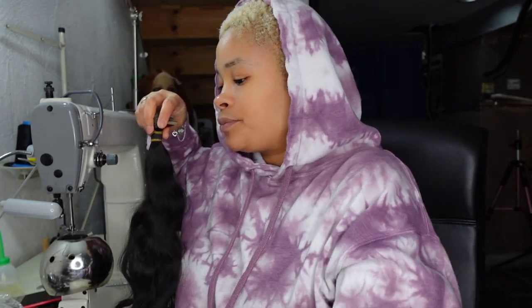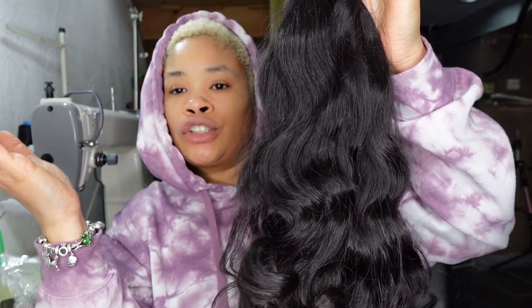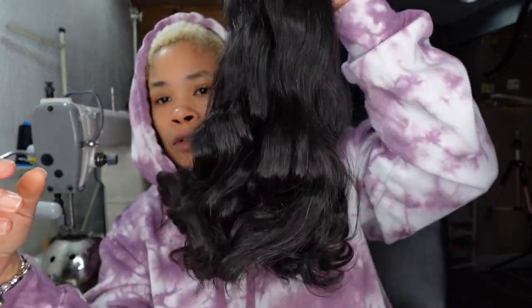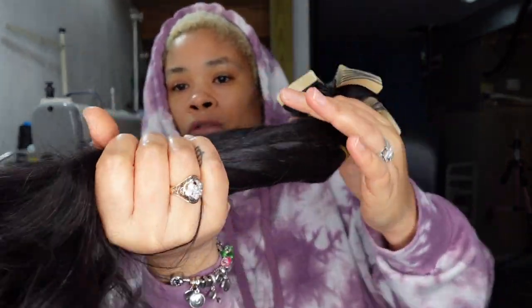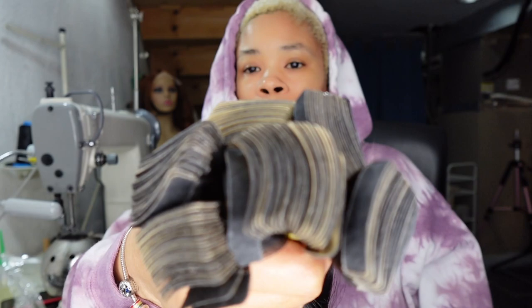So anyway, this is my 18 inch body wave tape ins, 100 grams. You get 100 grams in each one. This is another 18 inch. We have another 18 inch, so say if you wanted to do 300 grams, this is 300 grams of hair. Kind of like just three full bundles of hair, 18 inch or whatever you want. That's three. It's pretty full already, you know, and that's just 300 grams. You get a lot of tapes in that.